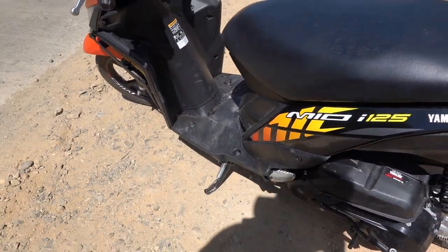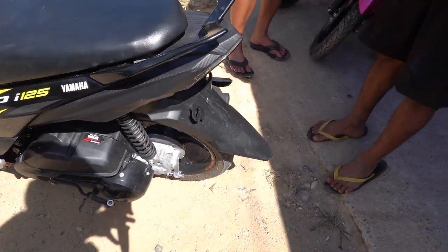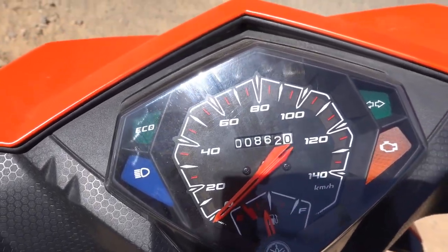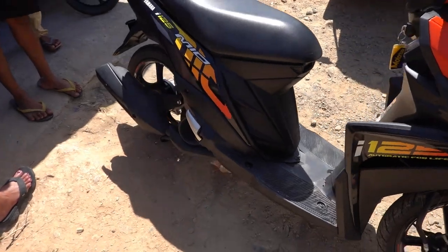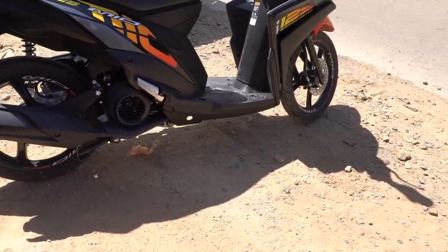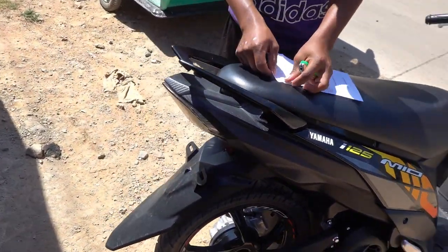What's missing? Why no plate number? Register na po yan. That's up there, further up.